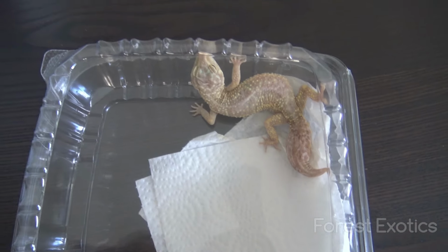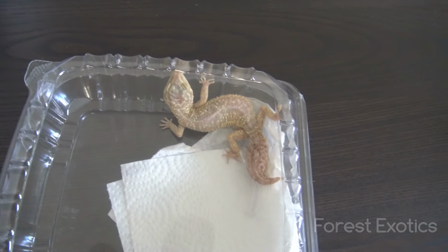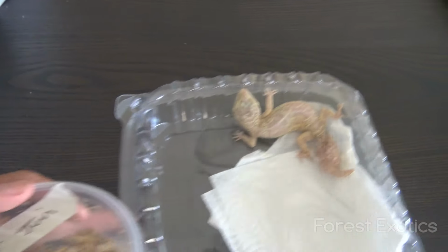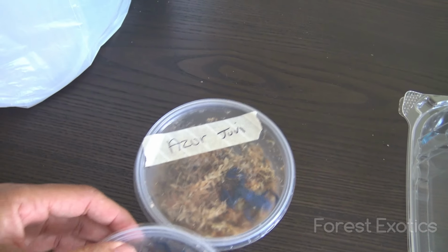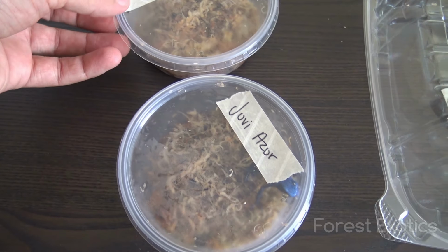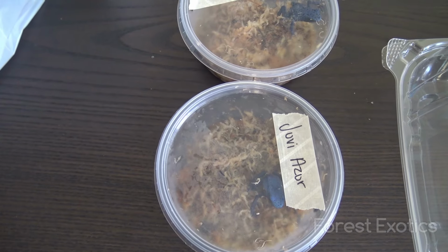All right, guys. So this is what I picked up at the Reptile Expo, to show you. I got this albino gecko. Supposedly it's a female. I got these two azureus tinctorius frogs, dart frogs, those blue ones.